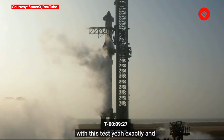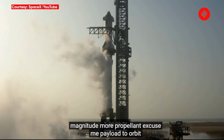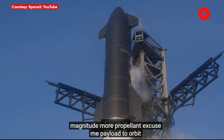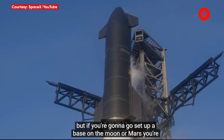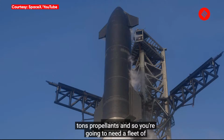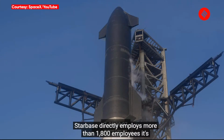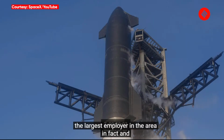Yeah, exactly. Ultimately, we talked about how Starship is an order of magnitude more payload to orbit. But if you're going to set up a base on the moon or Mars, you're going to need thousands of metric tons of propellants. And so you're going to need a fleet of vehicles that's capable of doing that. One thing to note, Starbase directly employs more than 1,800 employees. It's the largest employer in the area, in fact.